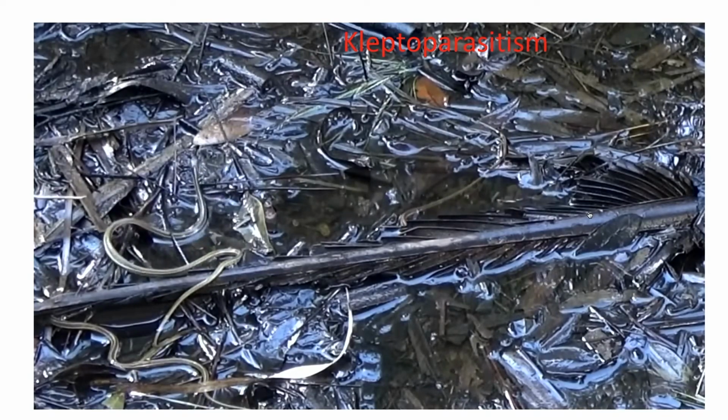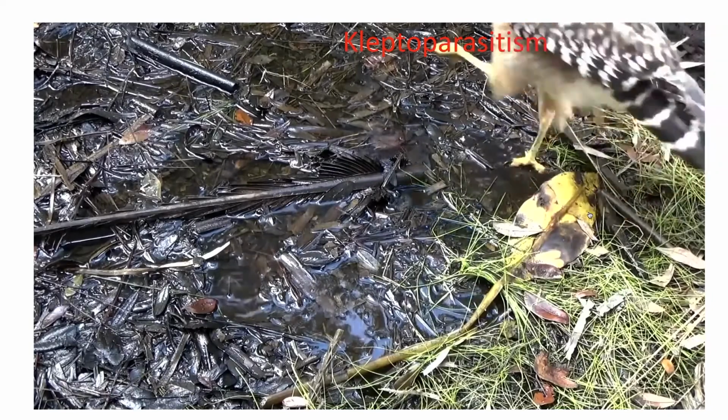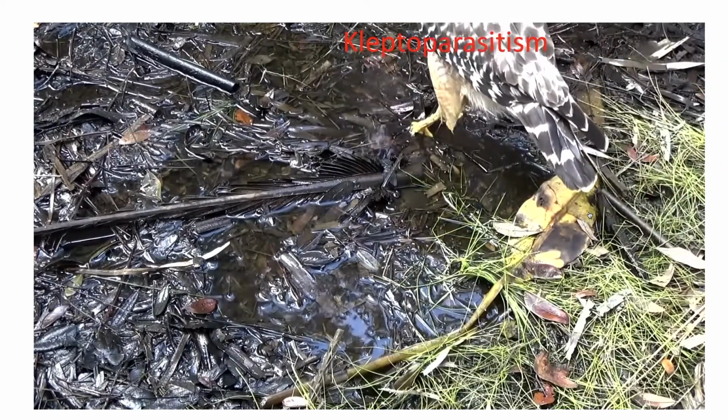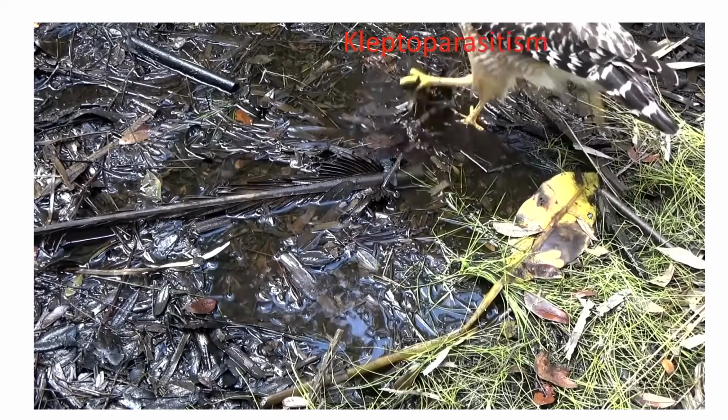Moving away from this kleptoparasitism, watch what happens here. This is a red-shouldered hawk. It's engaging in tactile feeding, which they do in these ponds because there's a lot of prey.